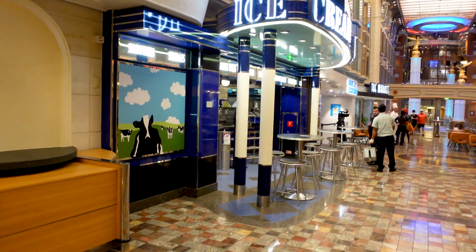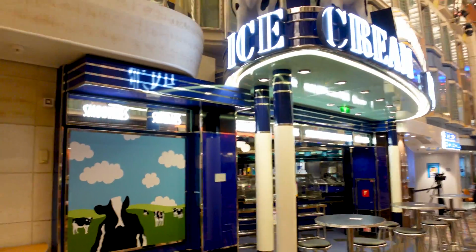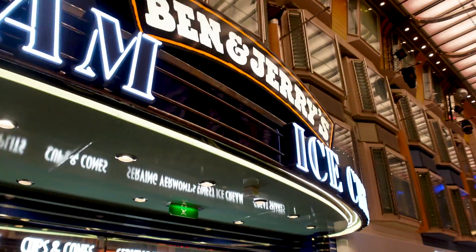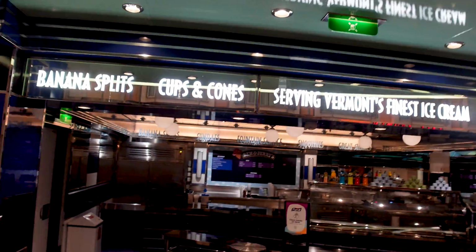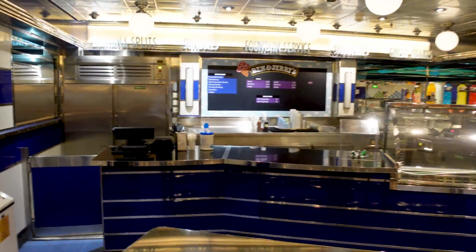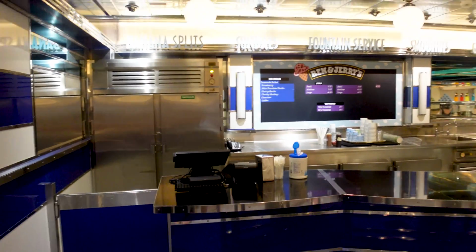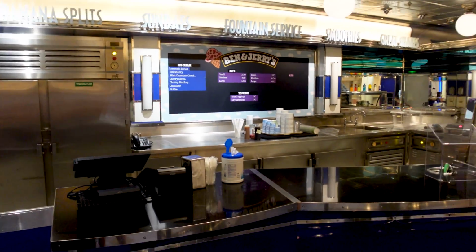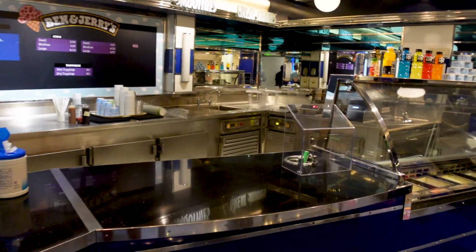Another place that stays pretty quiet on here, I think I saw the most people on this cruise in here, is Ben and Jerry's. So you've got the ice cream parlor here that serves Ben and Jerry's ice cream. A lot of people do not come here. I think that is probably because there's plenty of other places to get ice cream. Johnny Rockets on the ship is going to have your ice cream options. You're also going to have soft serve up by the pool.